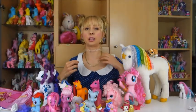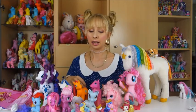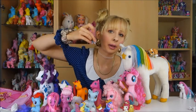Oh yeah, and a very nice, super small Rainbow Dash that you can put on your necklace, like a charm. That's what I wanted to say, it's a charm. Put it here, and I will definitely use this one. Maybe I make an earring out of it.